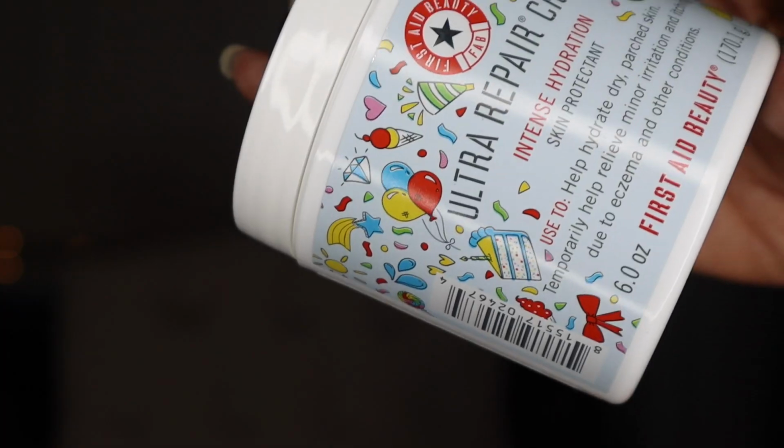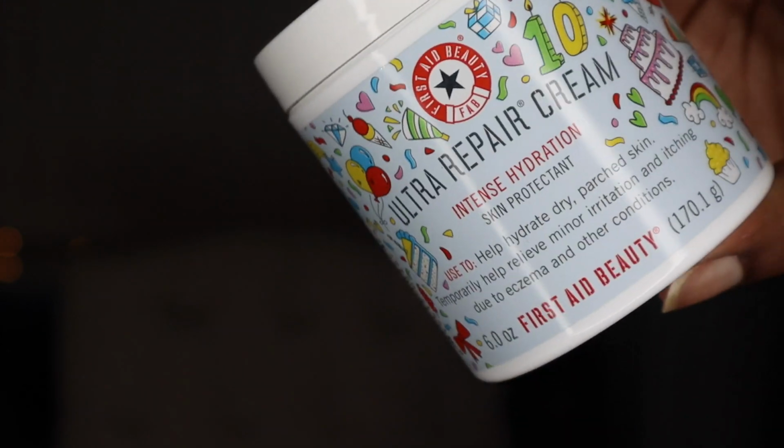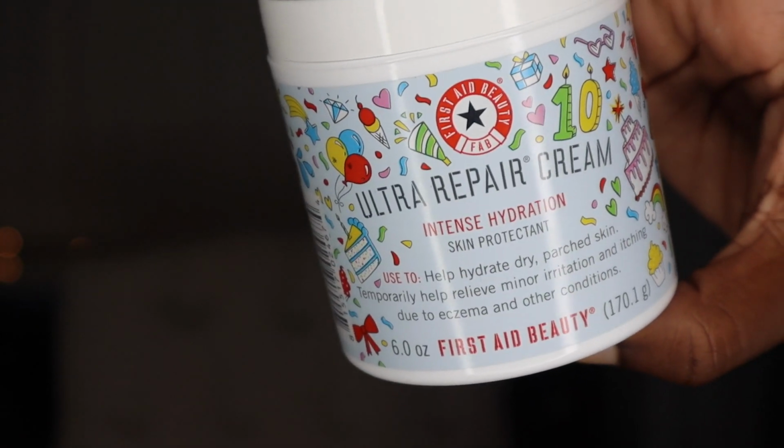I love these. Love them, recommend them, link down below. Ultra Repair Cream. I kind of feel indifferent about this. It's a good quality, like no muss, no fuss cream. And it says it's intense hydration. It says it helps hydrate dry, parched skin.